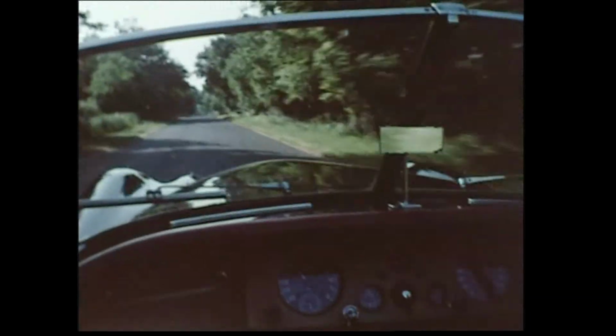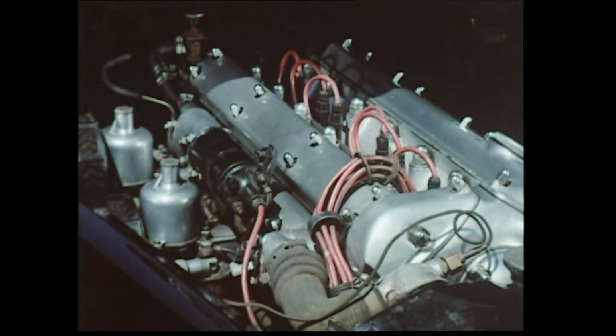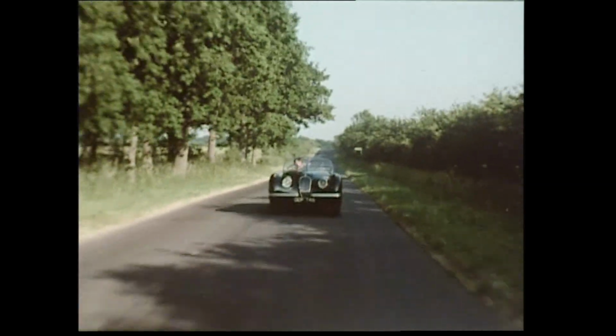A limited number of sports cars are being built as an experiment to try out the XK120 engine. It has 6 cylinders with twin overhead camshafts and will bring Jaguar a string of racing and competition successes.